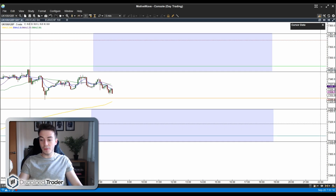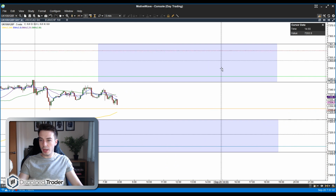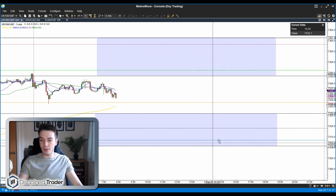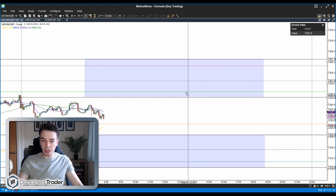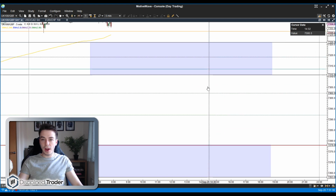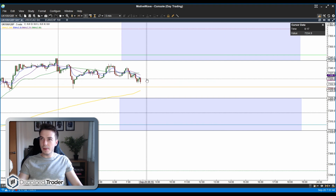Today is the 20th of September. It's a Thursday as usual and we are on the FTSE 100. So as usual, let me quickly run you through my bands for today. You can see the two we've got on screen. We've got the one here above around the 7350 level and the one below here around the 7320 level. I've got one above here, around the 7400 level, and one a little bit below at the 7270 level.